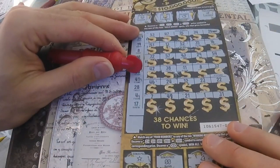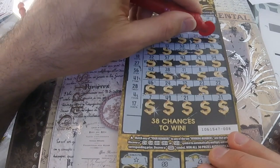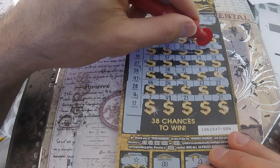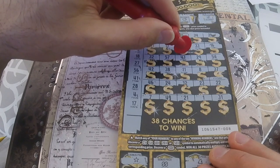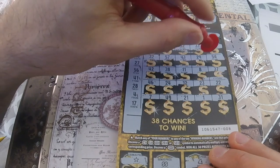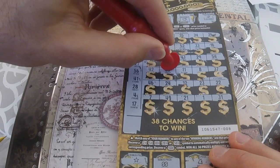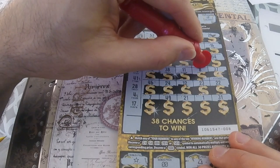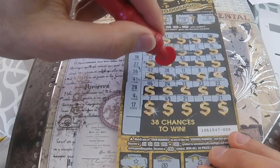So let's take a look. And I'll double check at the end to make sure I didn't miss any tickets. Don't want to miss any $100, $1,000 winners. I'll go scan each individual ticket just to confirm I did everything correctly. And then when I upload the video, I'll add a pop-up if I made any mistakes. 8 is a winner. Yes.